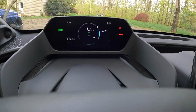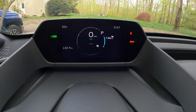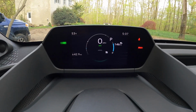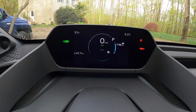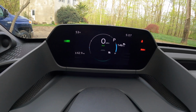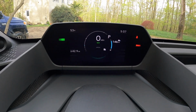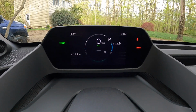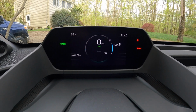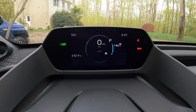So what we have is a very simplistic, elegant type of system. You got your speedometer, which is digital in the middle. On the right side is like a power gauge in terms of how much battery charge you have left. So let's think of it as a fuel gauge if you want. If that gives you comfort, you can do that. And right next to that, very conveniently, is the miles until you've got to recharge, pretty much.